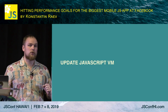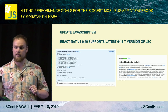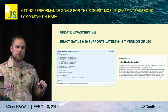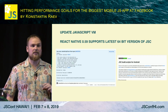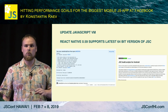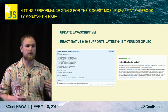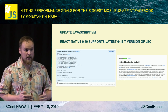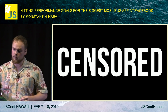Also, I brought you some good news. If you update to the latest React Native, you will know that it has the latest JavaScript Core engine. For those who don't know, JavaScript Core is the JavaScript engine that React Native is using. The problem is that it hasn't been updated for 2 years, and it has been 32 bits, and now we have the latest one that's 64 bits. It's not only good for library compatibility, but it also comes with 2 years of optimizations and performance tweaks. It's one of the easiest things that you can actually do to improve your React Native performance.